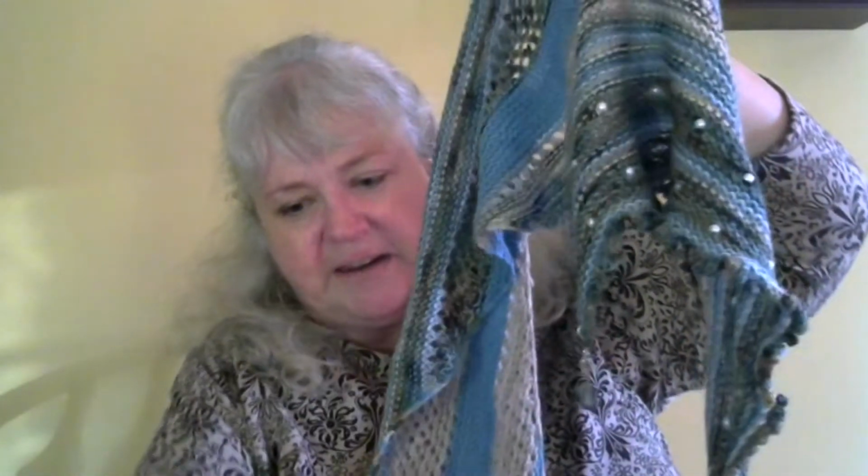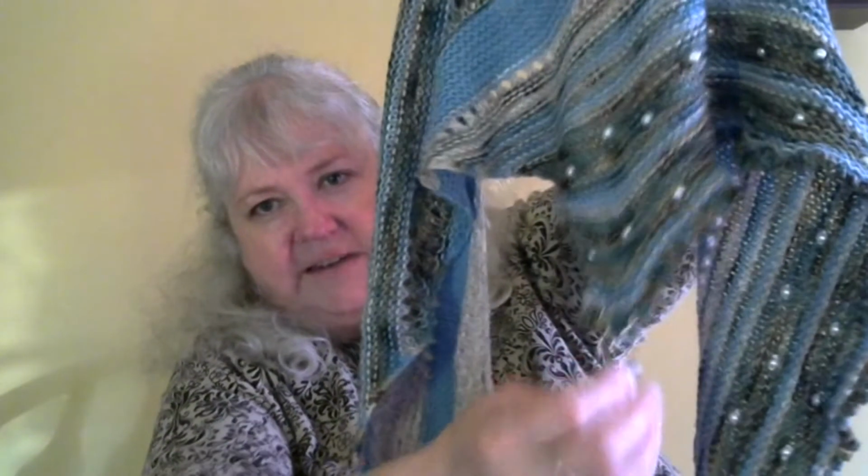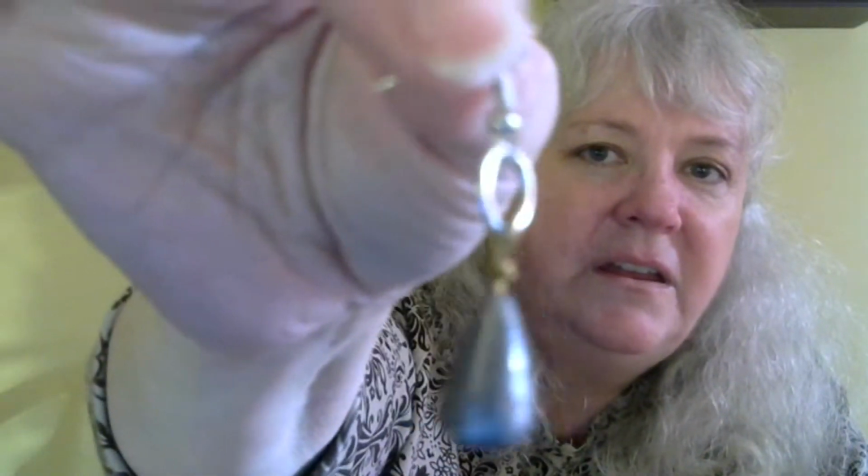Because I can do it one-handed, I can just stick these little weights right into the end like this, and they pull it down. So I've made some in 3 grams, some in 8 grams, and some in 10 grams. This is the 3 gram. This is the 8 gram. And this one is the 10 gram.